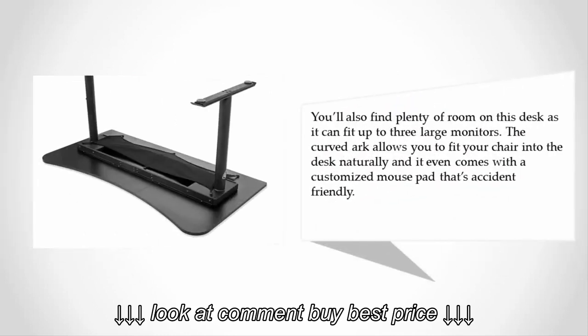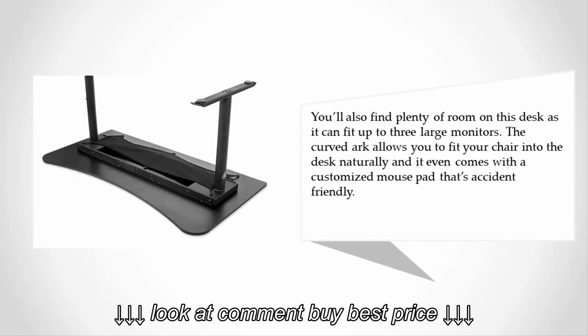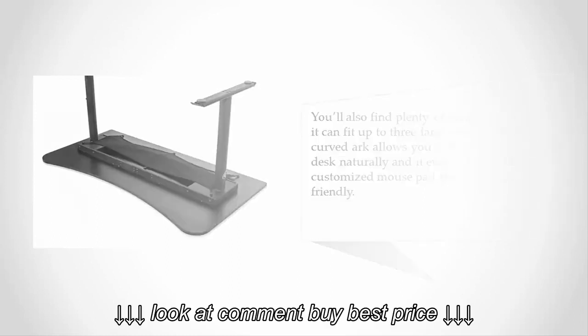You'll also find plenty of room on this desk as it can fit up to 3 large monitors. The curved arc allows you to fit your chair into the desk naturally and it even comes with a customized mouse pad that's accident friendly.